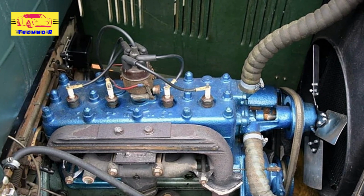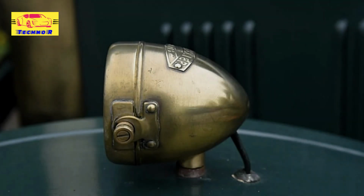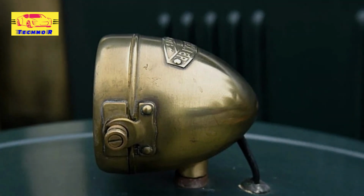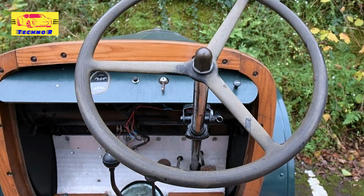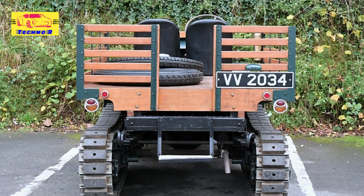Currently available for sale in Devon, UK, the 1931 Citroën Kégresse Half-Track is priced at £49,995, approximately $60,883. Along with the vehicle, the sale includes a pair of spare front tires and a folder of maintenance records, ensuring that its next owner has everything needed to keep it in top working condition.